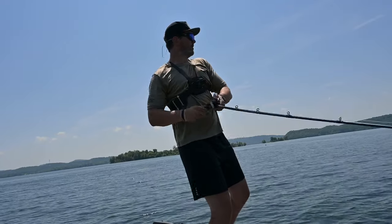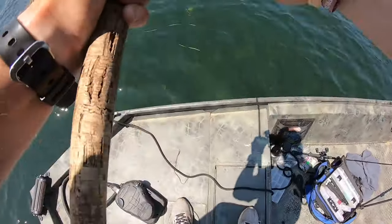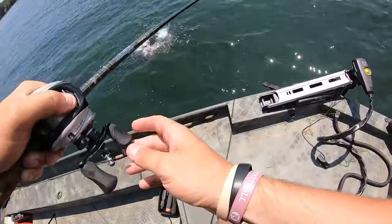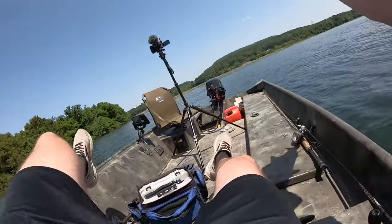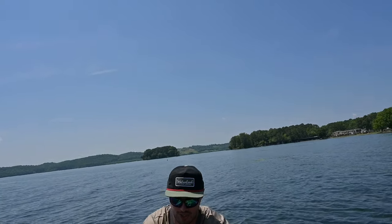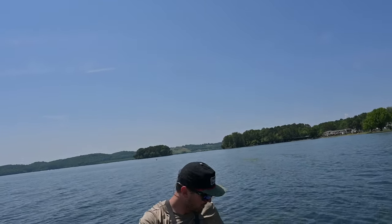Another big one, another big one. Oh my gosh, another big one, dude. Oh my goodness. Let's go. Let's go, baby. Dude, swimming a freaking jig again. I just broke my rod like 3 casts ago. Unbelievable. And it's still bit on.